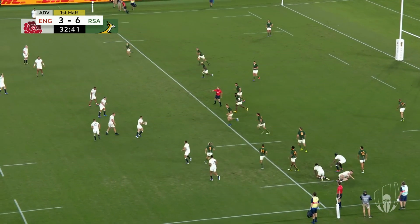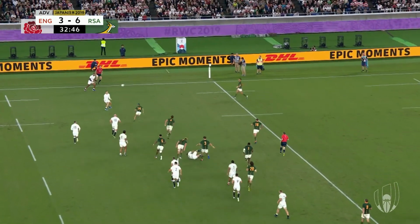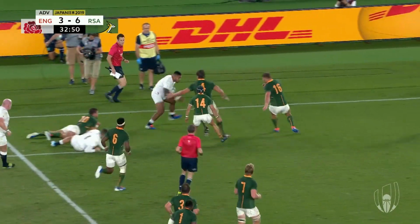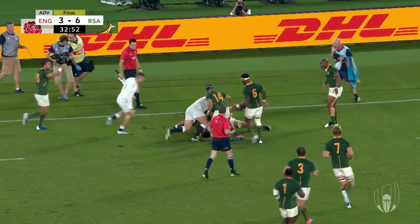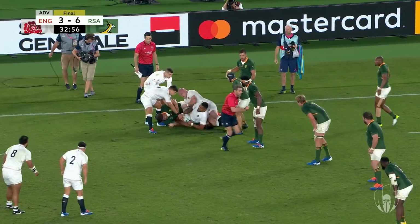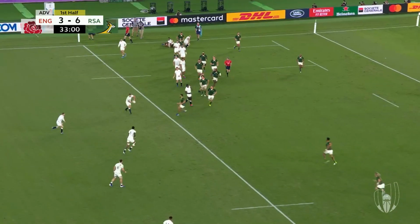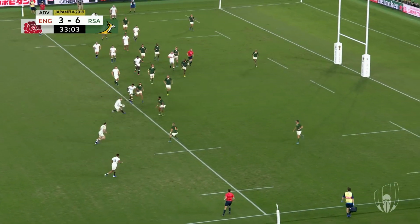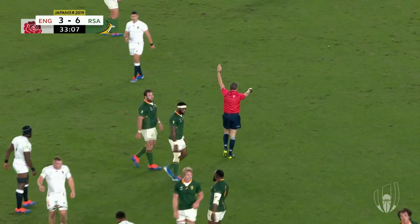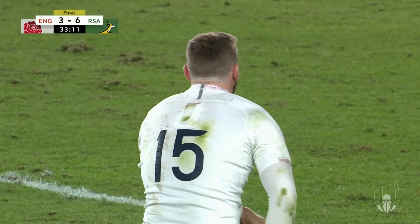Now, penalty advantage for Ford and England for Farrell. Farrell floats it over the top. May trying to blast his way through. Tuilagi back to where it all began. It's exhausting. World Cup final rugby from both sides. Now they come wide again, England. Daly pops it up for Curry, and after all that, we'll head all the way back for the initial penalty.